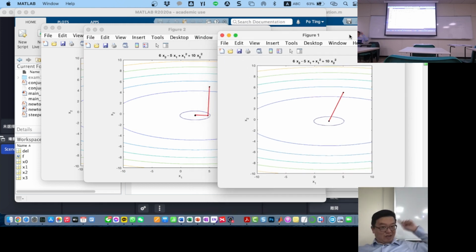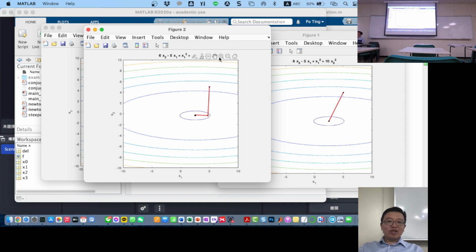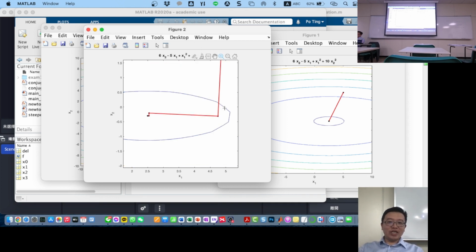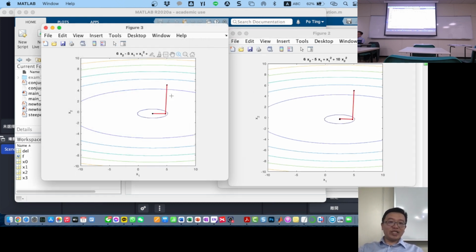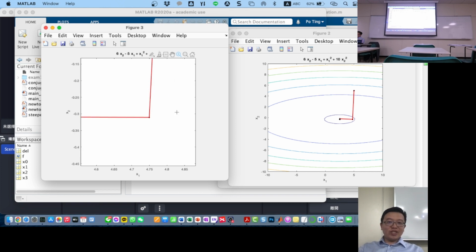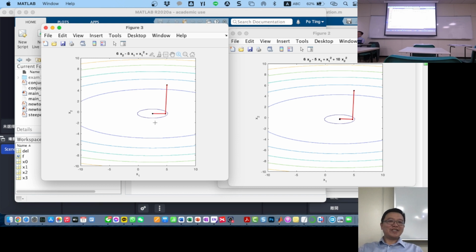For Newton's method, it's like all the way straight to the bottom. Because Hessian is perfect for transforming elliptical shape into circular shape, and then you can move toward the minimum direction. So actually Hessian shows you where the bottom is. Now, for steepest descent, if we take a look closely, you can see it's always taking those 90-degree turns, a lot of 90-degree turns. Okay? So if we take a look at conjugate gradient, this one is not 90 degree. It changed a little bit. It changed a little bit.